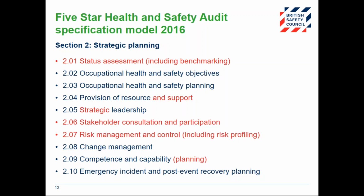Strategic leadership, again, is in there because leadership appears in several elements and we wanted to differentiate. It's under the heading strategic planning, therefore the leadership that's being commented on and scored in this section should be strategic leadership, not participating or leadership review or anything else like that. Stakeholder consultation and participation again reflects the change in section 1, removing communication from there.